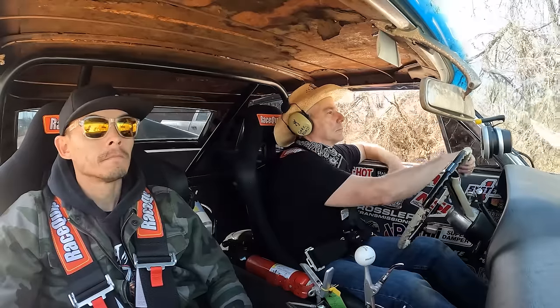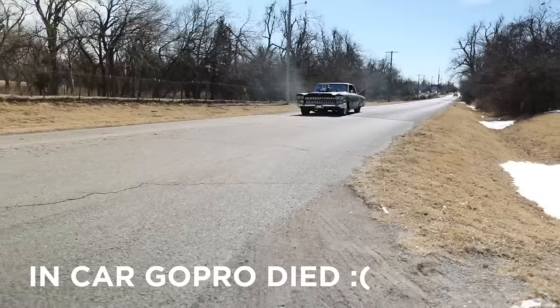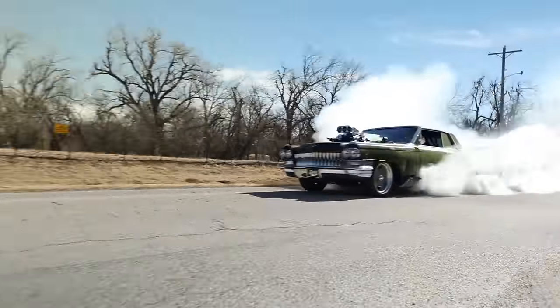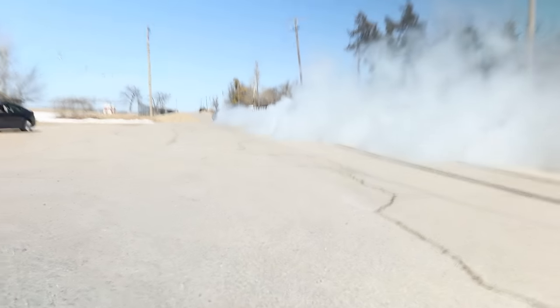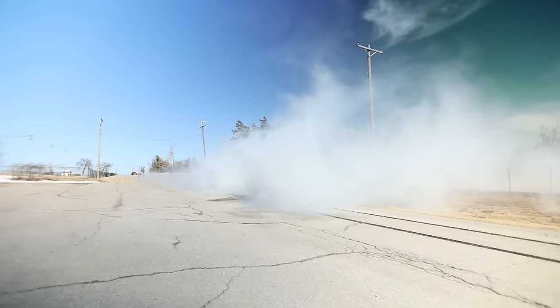This is where we got pulled over. No, right here. No, you pulled the cops over. Yeah, pull it next to him. Woo! Look at that!